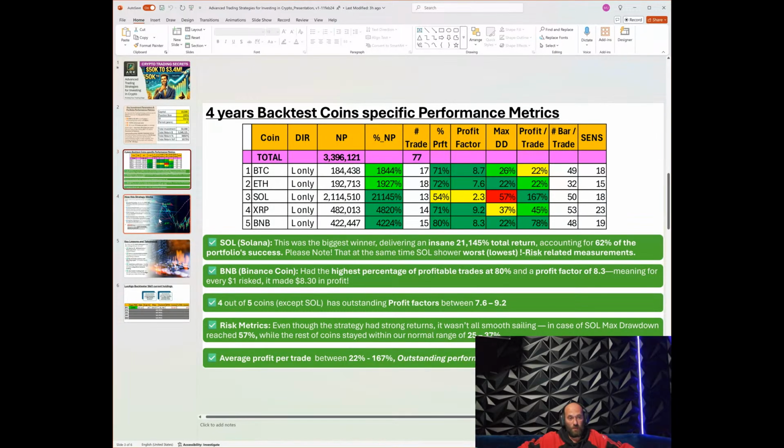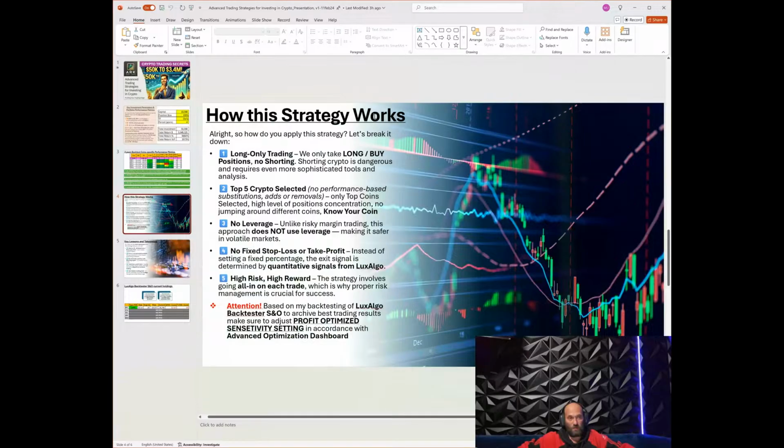Okay, now let's go to how the strategy works. I'll tell you a bit more on what it does. So basically, it's long only trading, as we discussed already. We only take long buy positions, no shorting. Shorting crypto is dangerous and requires even more sophisticated tools and analysis. We don't want to start with that. Not right now, not in the bull market, especially.